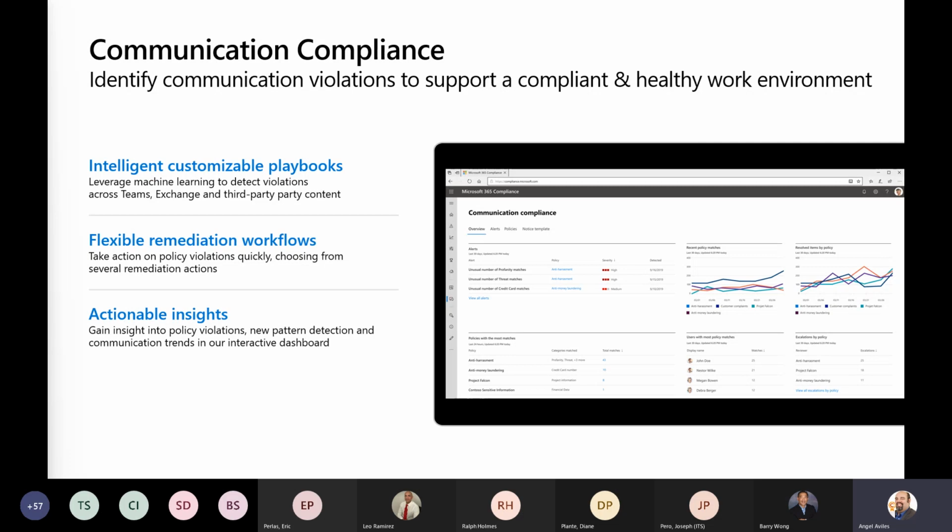The automatic creation of flexible remediation workflows, so the ability, once a violation is identified, to put that into a workflow, which can lead to something like an eDiscovery case being automatically generated, to allow for that flexible ability to go from a violation being identified to a violation being actioned to a violation being resolved. And then the ability to create actionable insights. So you can gain insight into these policy violations on the platform, new pattern detection, and communication trends.